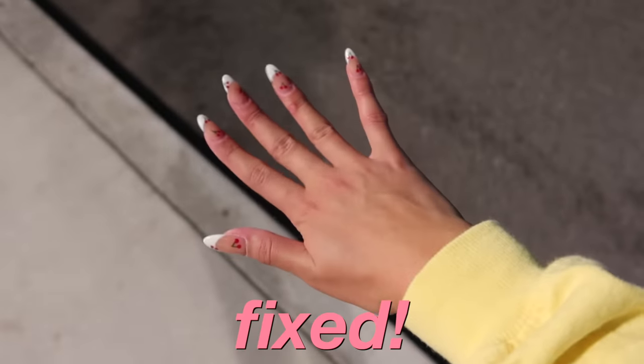I'm just gonna get this one nail fixed. Just like get the cherries again so that they don't look like this for homecoming.